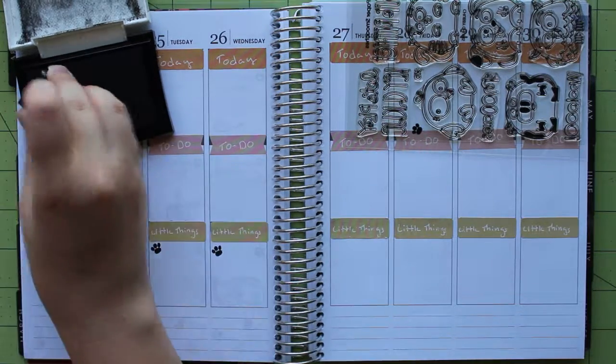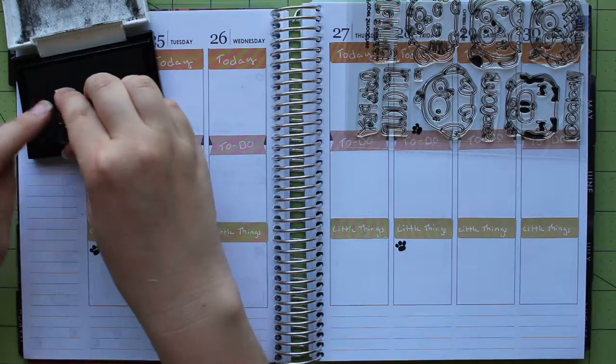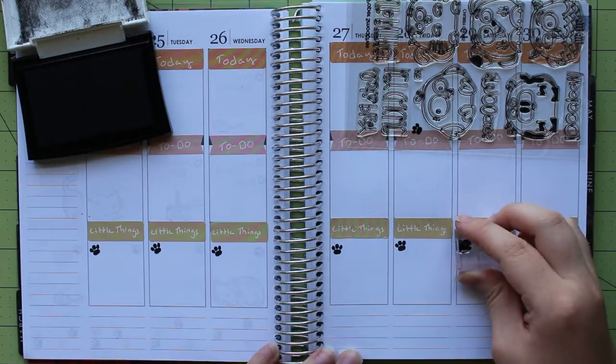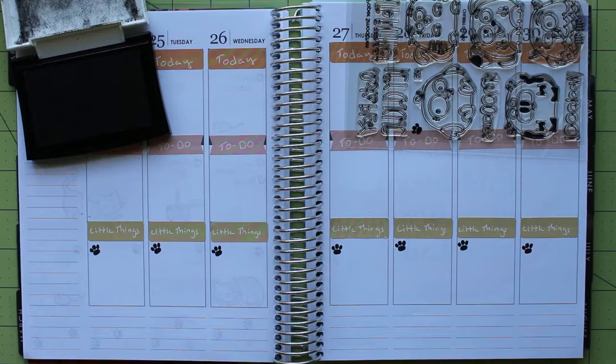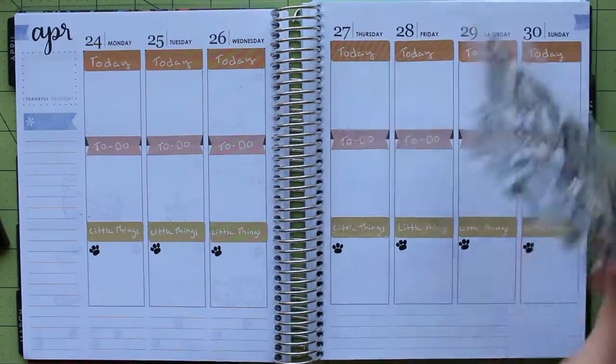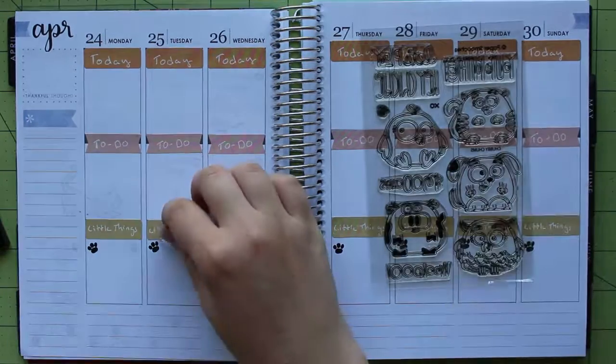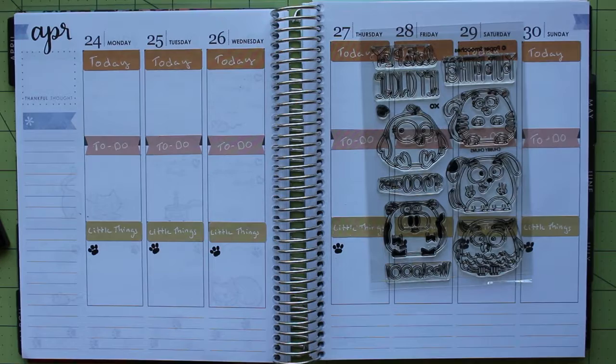Because I include my step tracker in the same place every week, I'm starting by stamping the place for those. Then I'm going to take the XO stamp to leave a place to mark to-dos and today items. It's probably not the ideal stamp for this purpose, but it matches the stamp set and has a spot for me to mark to-do items as complete, so it works for me.